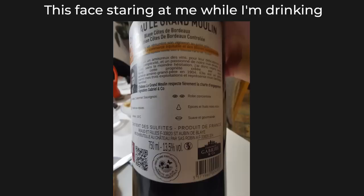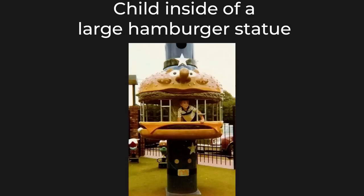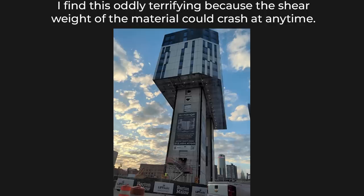This face staring at me while I'm drinking. Puppets from a Danish children's TV show. Child inside of a large hamburger statue. I find this oddly terrifying because the sheer weight of the material could crash at any time. Found in a local pool hall.